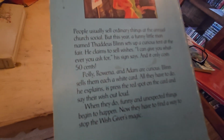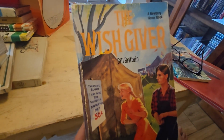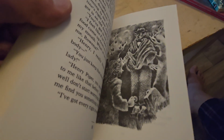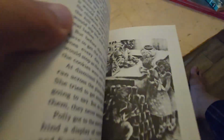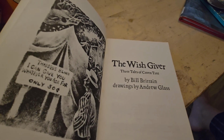It's like a classic monkey's paw type tale. Set in this town where magic stuff goes down. There's a lot of really memorable things in this. Memorable images. Guy growing into the ground. Is this the same illustrator that did Scary Stories to Tell in the Dark? Let's see. Drawings by Andrew Glass. I don't know if it is the same.